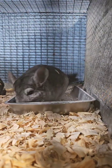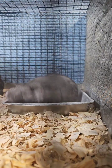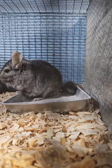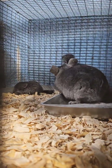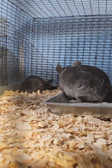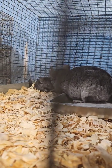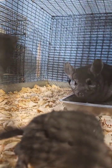Mango's the dust bath queen. She loves her bath. Hey guys, Mango the chinchilla with her two babies, one boy, one girl. Yeah, they like to be held. I'm going to put them on live here in a little while in the playpen. I just had to do some cleaning.